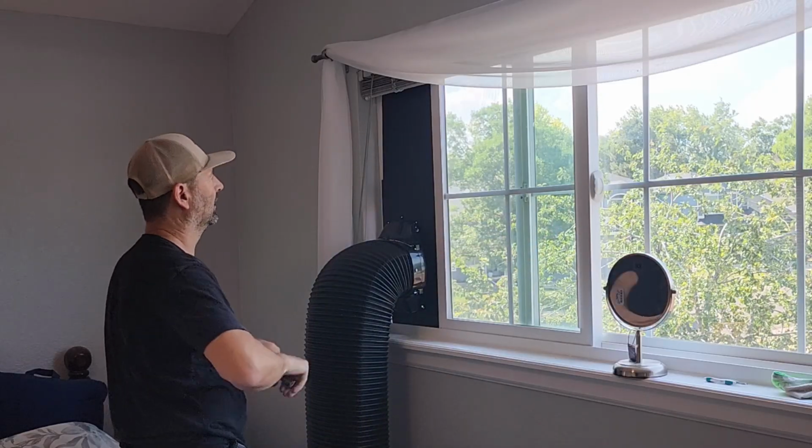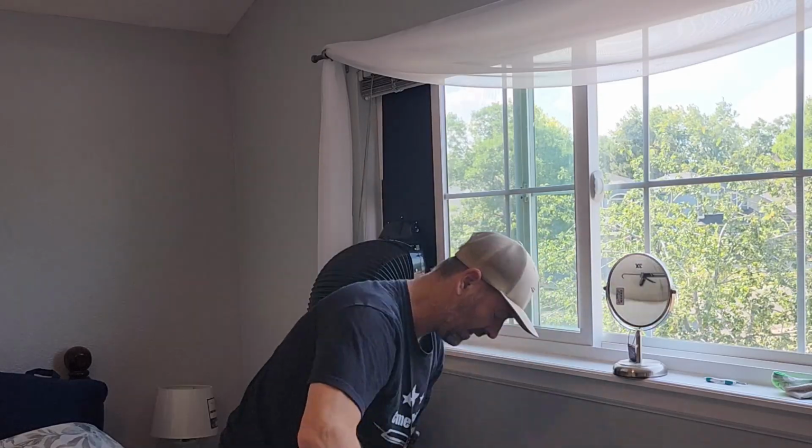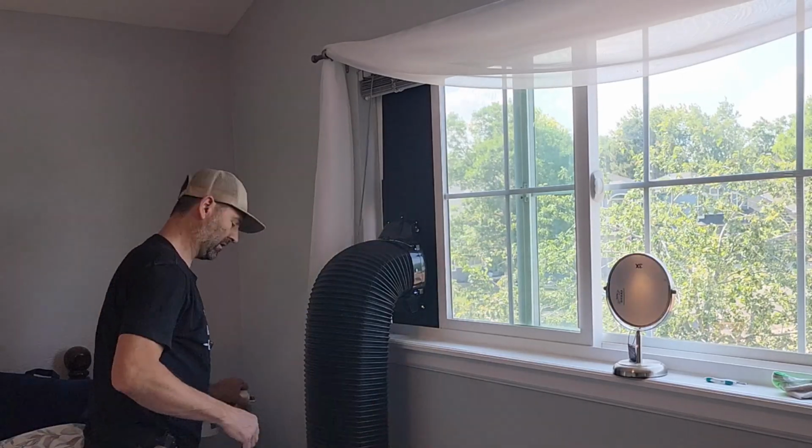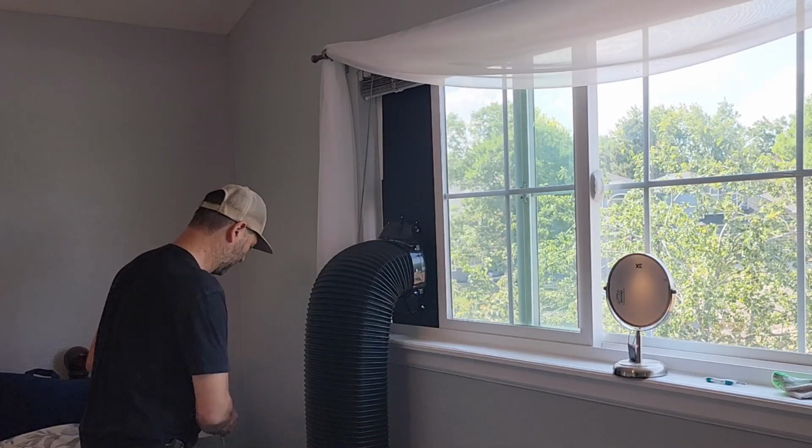That's a pretty good seal there. You could go around with a little bit of foam. There is cold air. Nice cold air. I should have done a difference in the delta T before and after cleaning their condenser.